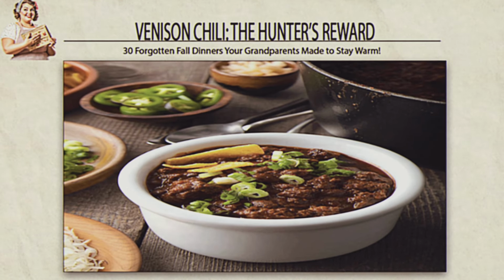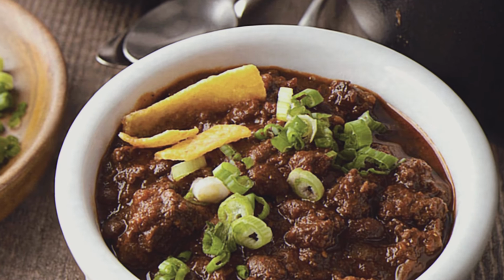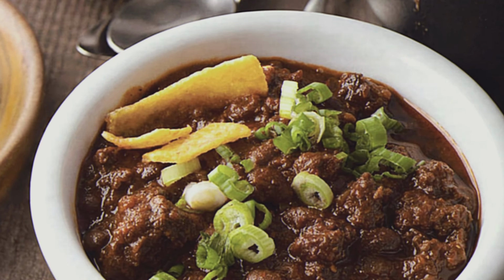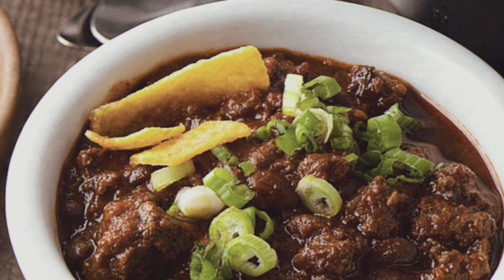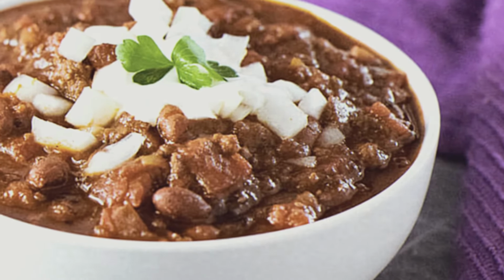Venison chili, the hunter's reward. Long before chili competitions and game day crockpots, venison chili was a working man's reward for patience and good aim. In hunting season, when the days grew short and the air smelled like wood smoke, this was the meal waiting at the end of a long day in the woods.